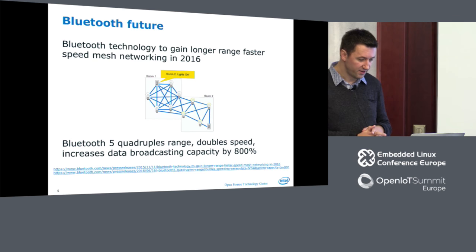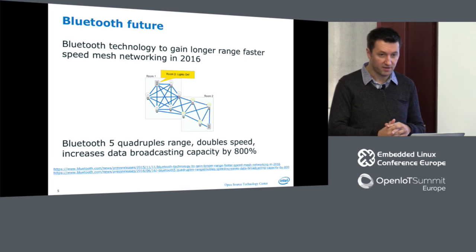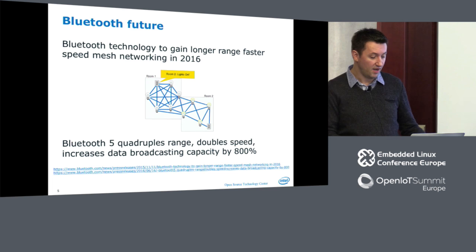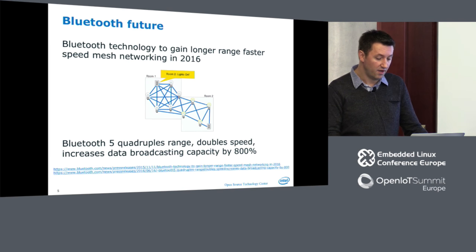What's coming next for the technology, and this is a copy from the Bluetooth SIG press announcement, since I'm officially not allowed to talk about this in public. We're going to have longer range. They're talking about extending the range of Bluetooth from your average 10 meters into stadium size ranges. We get faster speed, and we also get mesh topologies supported in 2016.